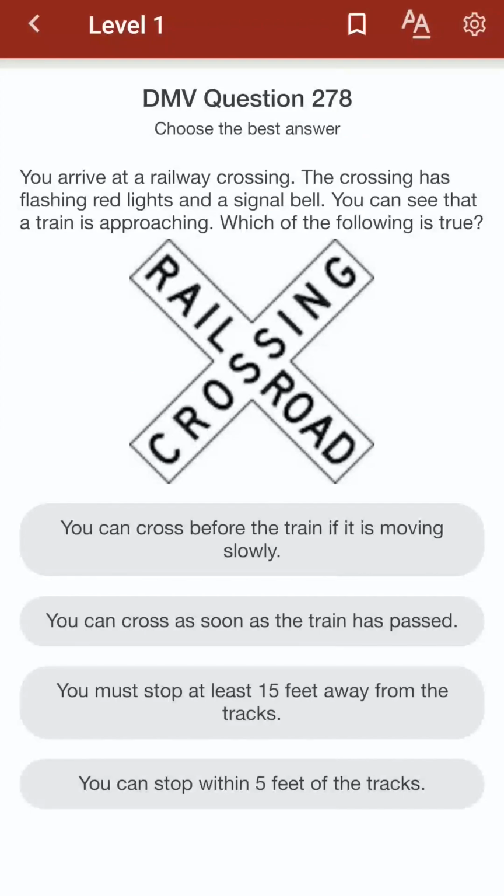Question 278. You arrive at a railway crossing. The crossing has flashing red lights and a signal bell. You can see that a train is approaching. Which of the following is true?